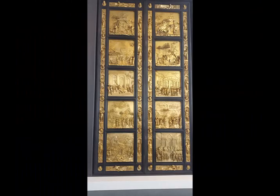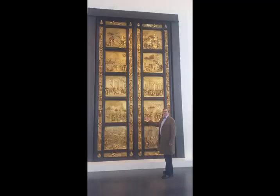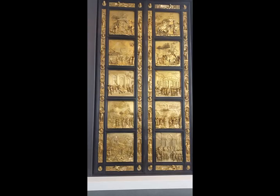I believe you recognize this door, the gate or the door of paradise, as Michelangelo called it. But this was the result of a contest, and it was very common in Florence for artistic endeavors to be opened to a variety of people and then judged by the various guilds that were paying for it. You have this competition for what is known as the second door of the baptistry, and it was held by the Guild of the Merchants of Calimala in 1401.